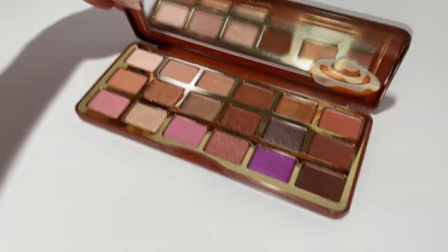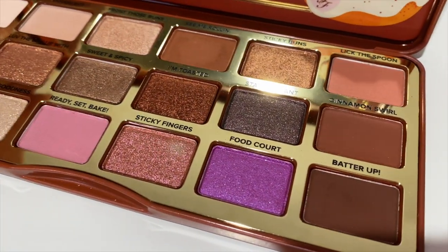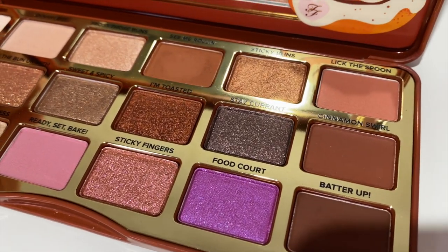So today I have two new eyeshadow palettes in front of me. One of them is the Too Faced Cinnamon Swirl Limited Edition Palette. Gorgeous on the inside, very fall appropriate, very much Thanksgiving vibes. Not ready for it. The second palette on my table is the new Naked Cyber Edition. So this is very much Y2K inspired.